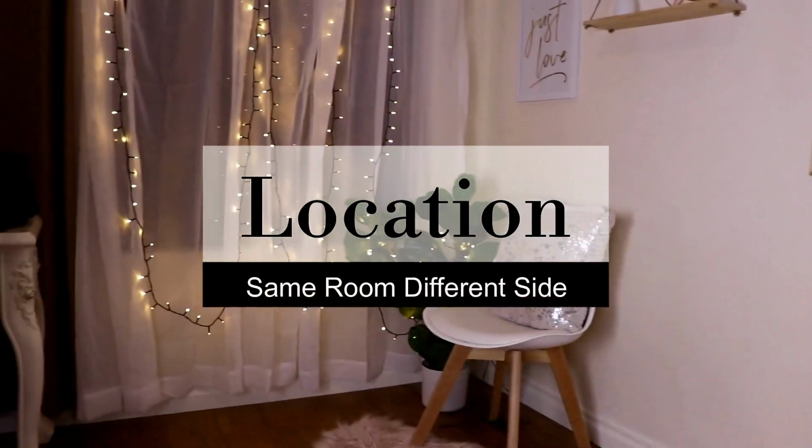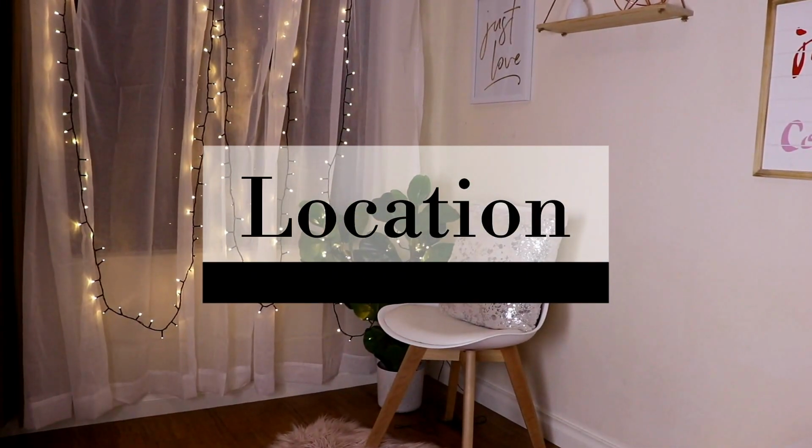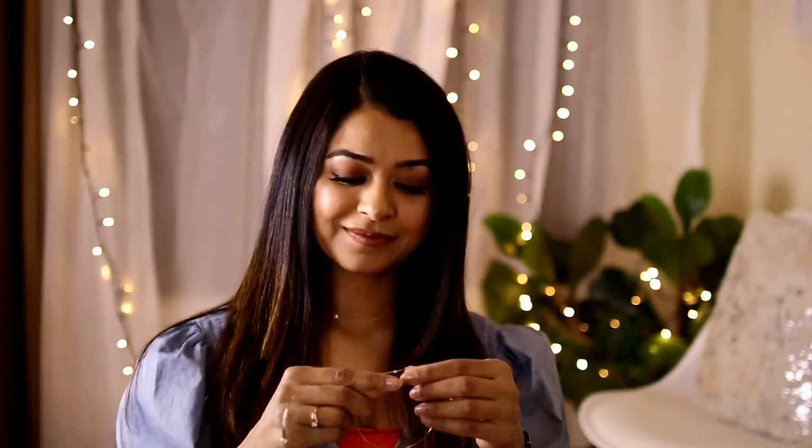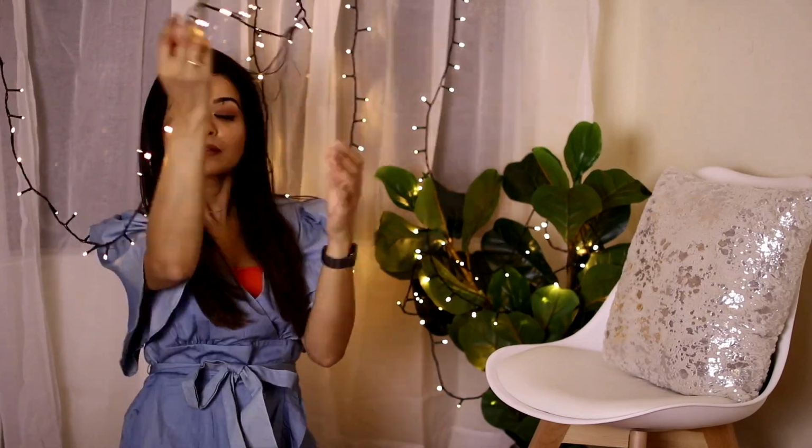So for the next picture setup, I'm going to use these curtains and lights. No more white shirt, so let's welcome this colorful dress. I'm going to wear my hoops, and I'm ready to start clicking pictures. I'm playing around with the lights to see what angle looks better and what side the chair will look best.